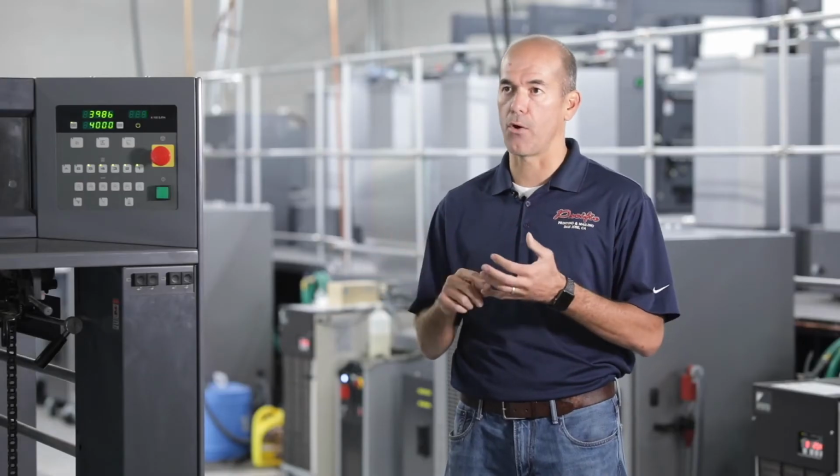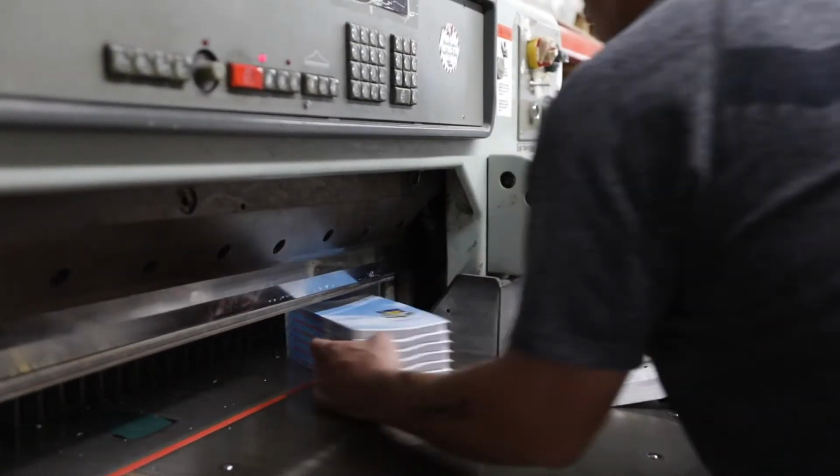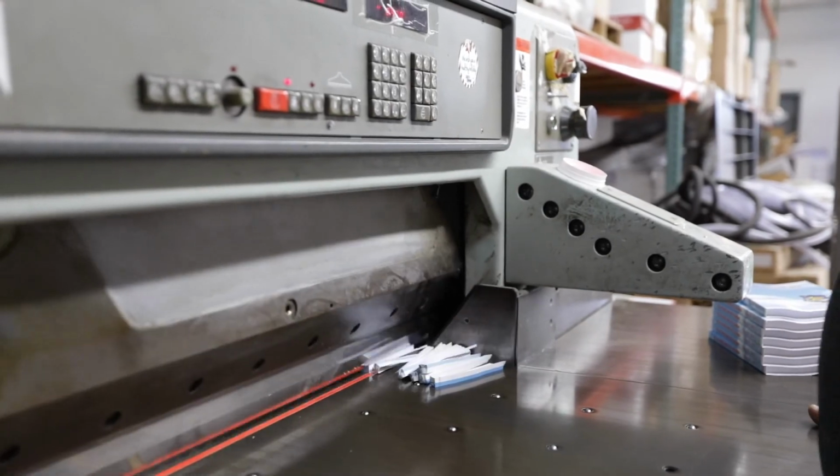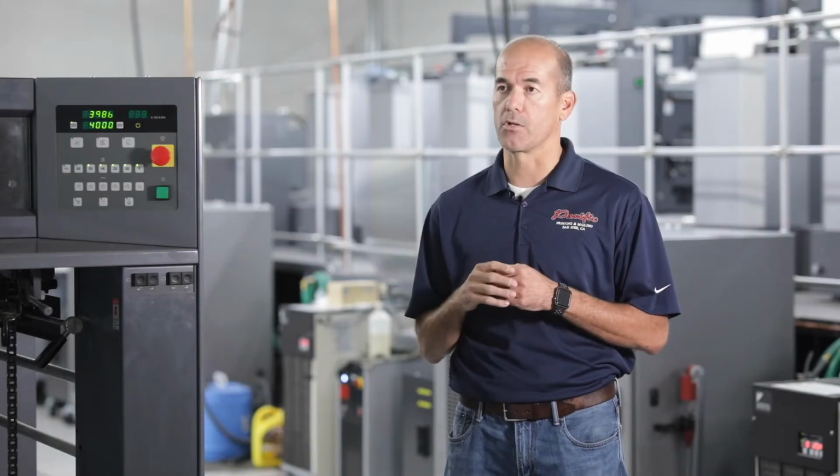Typically, when we coated something, it's a mess. There's powder, it's high energy. This enabled us to go from the press directly to cutting, or turn a sheet and go right through the press again with very little time.